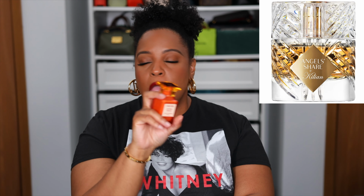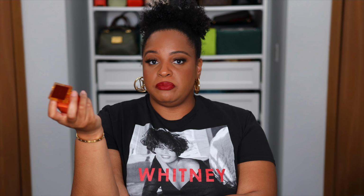But the saving grace is a layering combination. So I've been actually layering this with Kilian's Angel Share. So I be getting a whole boozy peach cinnamon pie. And that's what I've been using to, you know, thug this one out. But it was so weird because I knew every time I sprayed it, I would get bitter peach. And now that I have it, it's just not vibing with me right now.